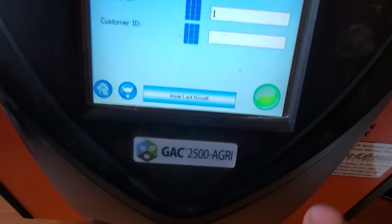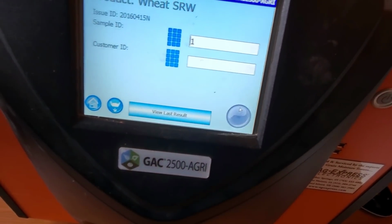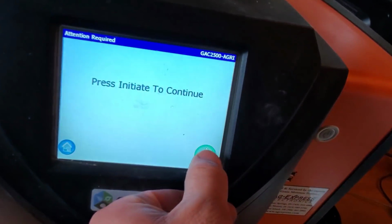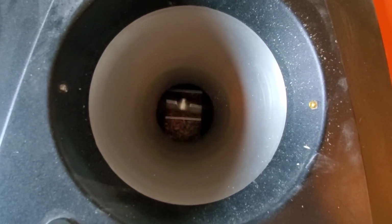Now our button's green, so we push it. Push it. There it goes. Oh, gotta make sure this drawer is closed. And it will dump it. Level it off. And then we wait.